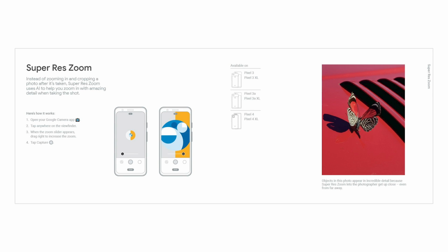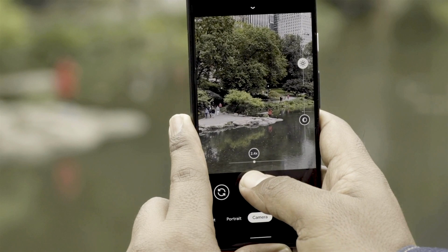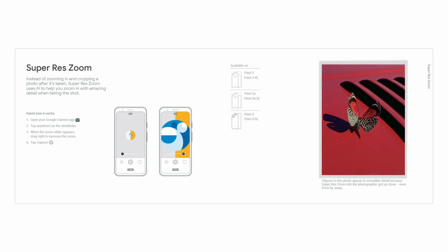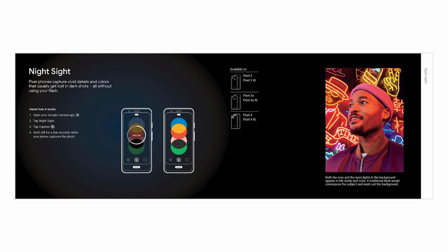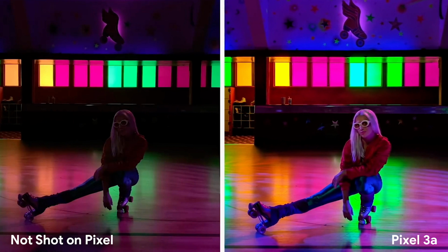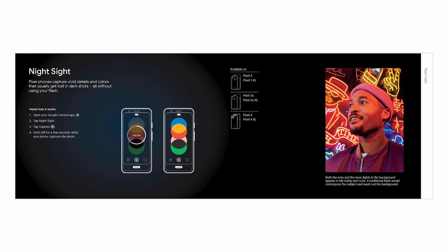Super Res Zoom is a Pixel feature that uses Google AI to get zoomed photos that are clear and detailed. Check out this photo of a butterfly to see exactly how clear and vibrant those photos can be. A traditional flash would overexpose subjects in dark environments and wash out the background, but with Night Sight, you're able to take stunning photos in low-light environments. No flash required. You can see the incredible results right here.